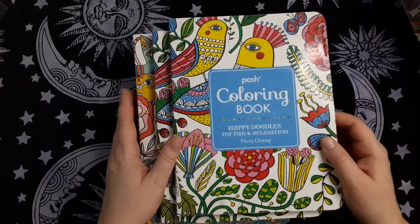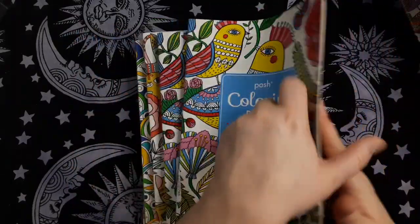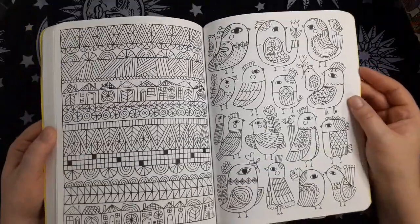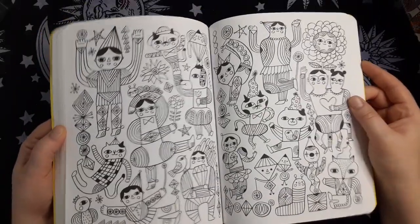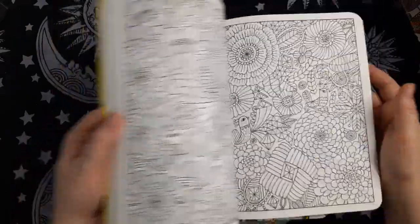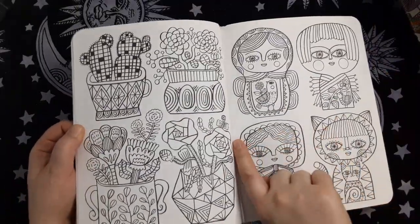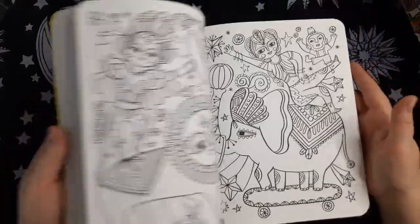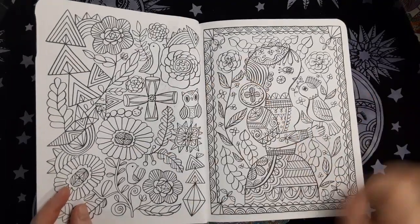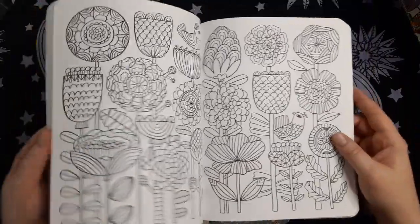Then I got 2 copies of Happy Doodles by Flora Chang, because my first copy, I was flipping through it and I really like the artwork. It's fun, it's funky, got that kind of folk art, whimsical, quirky. But as I'm flipping through it, I'm noticing that there's pages missing. In the very front, there's a little bit of coloring, which is fine, you expect that. But there's a whole bunch of pages missing here, and when I went through it more, I found even more.